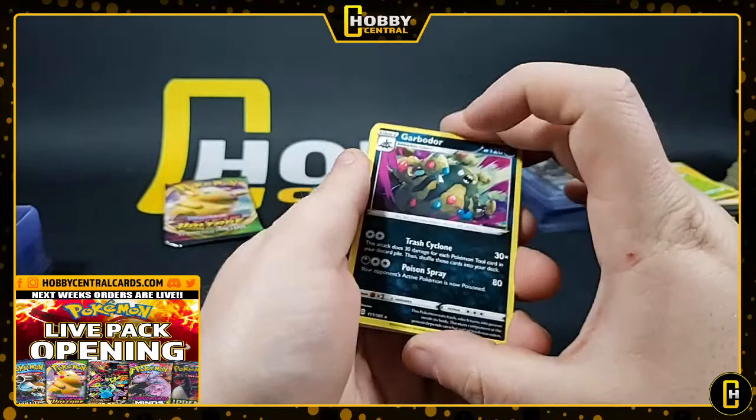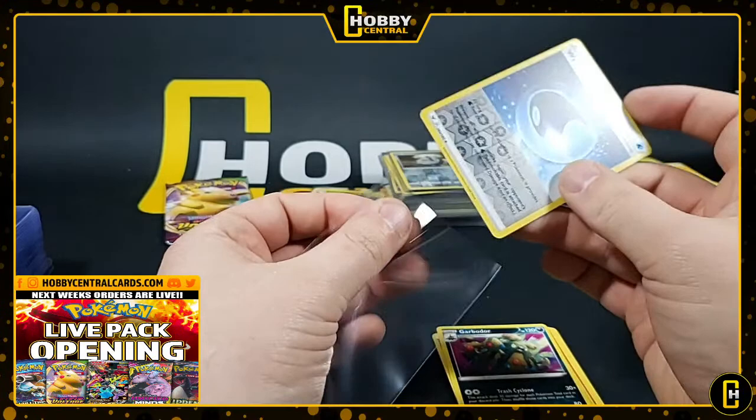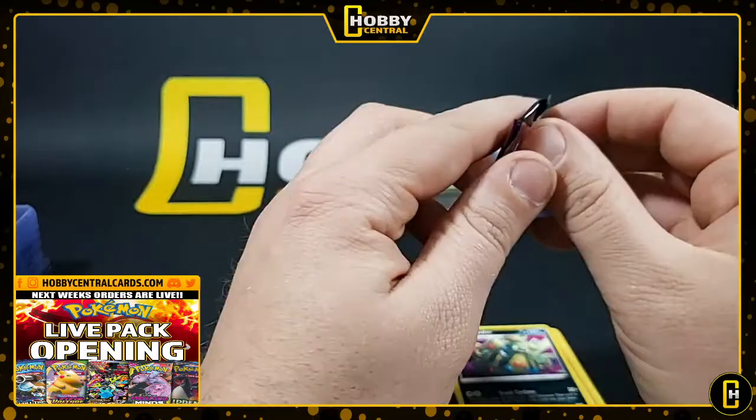All right, this box better come in clutch. Definitely hasn't been as good as the first one so far, although we did get a gold card. All right, last pack right here. The last pack hype. It's got Pikachu on the front. Maybe it'll have gold Pika on the inside.